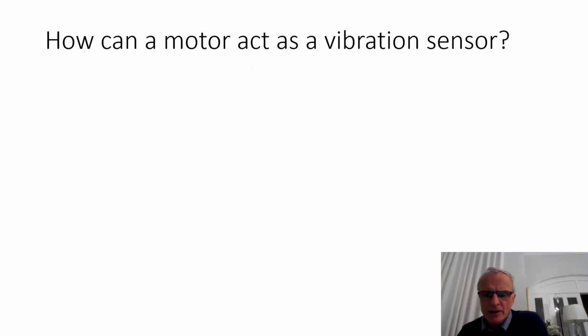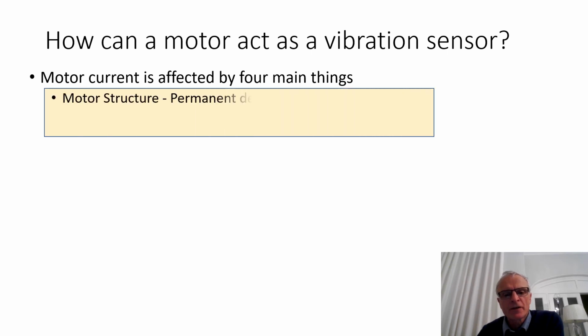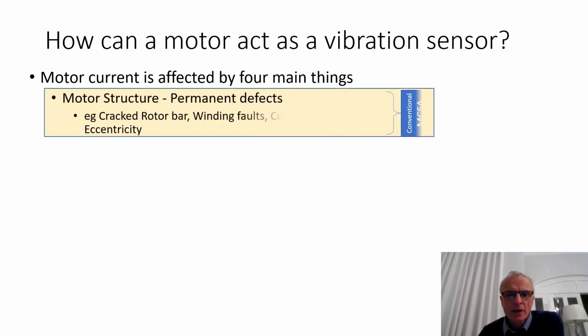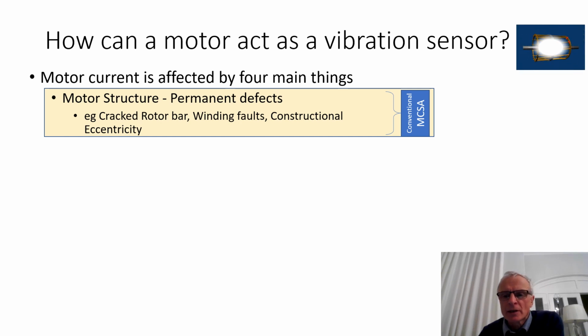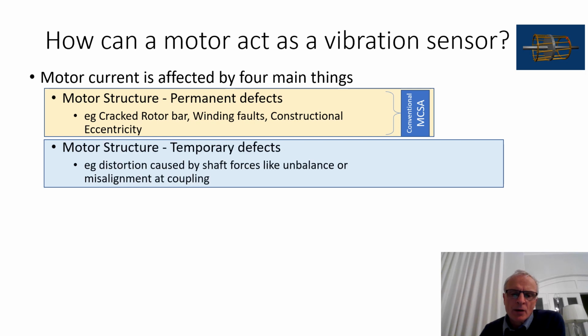So if this motor is so wonderfully constructed to be a sensor, how does it actually operate as a sensor? Well, the first thing is that the motor current isn't just a fixed number that every time you turn your motor on you'll get the same current. The current, although you put the same voltage in every time, is affected by a number of different things. The first one is if you have a damaged motor, if you've got cracked rotor bars, for example, things that look a little bit like this in the structure, you get distortions on the current that occur at certain characteristic frequencies, and this is what conventional MCSA, motor current signature analysis, was all about. These days we're able to look at additional factors.